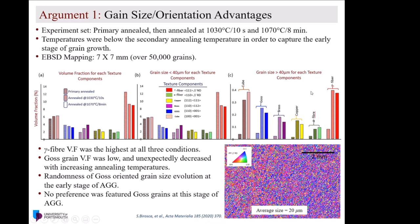The first chart shows the volume fraction of each texture component, for example Goss in blue, cube in beige, brass in purple, copper in yellow, and so on. The primary annealed sample is the dashed bar, the dotted one is annealed at 1030, and the plain one at 1070. Goss doesn't have a higher volume fraction than the other orientations in the sheet, among 50,000 grains. In fact, cube has a higher volume fraction than Goss, except the gamma fiber, which is highest in all three conditions.